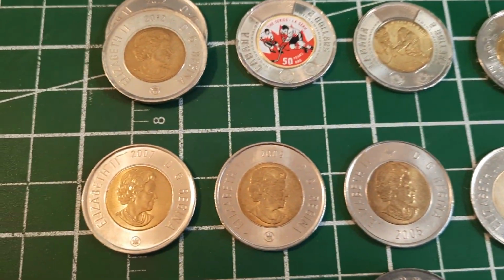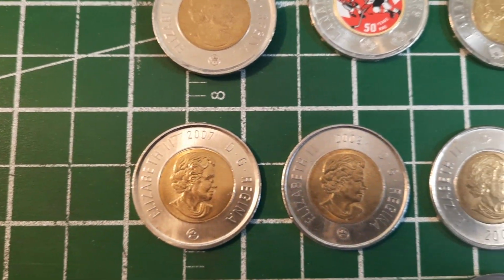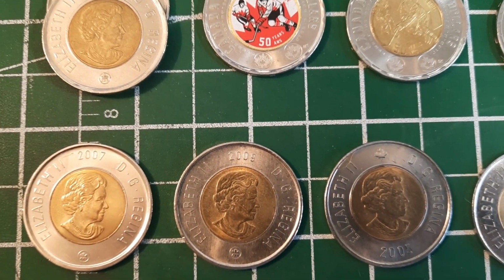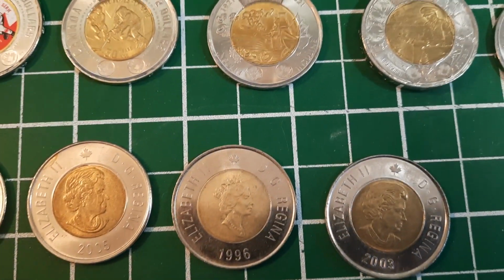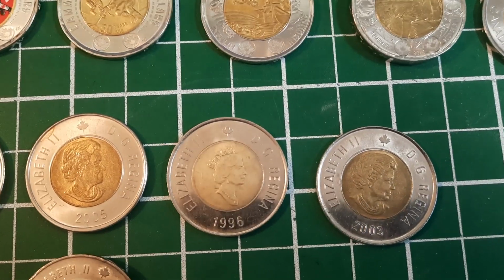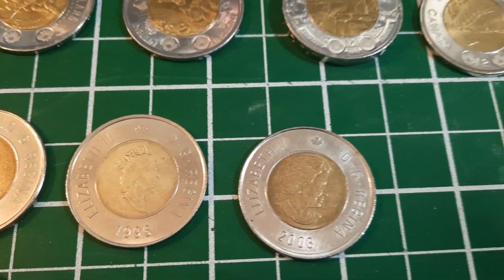And we got some other really nice ones that we might upgrade in our own collection here. That 2007 looks really nice. That 2009 could be an upgrader. Possibly that 05. As I said, I don't have a lot of those. I found a pretty nice 1996. I think I've already got a really nice 1996 in my collection, so probably won't keep that one.